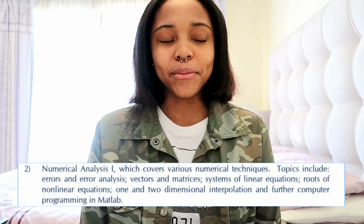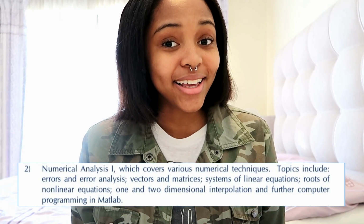So you do optimization 1 in your first semester, and you also do numerical analysis. You'll have different lectures for each module. You'll have 2 lectures that week, one for optimization and one for numerical analysis. That's how they divide it up. With numerical analysis, it was basically solving mathematical problems using, guess what, MATLAB. So you really need to know MATLAB.